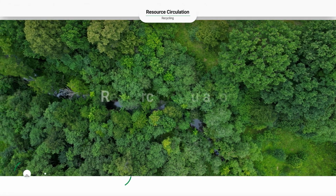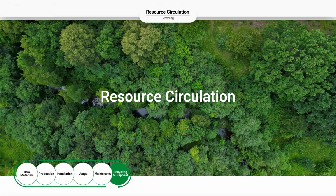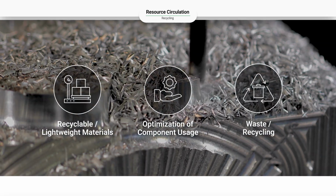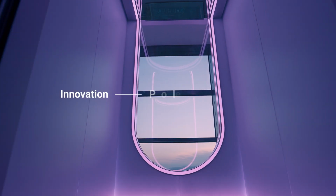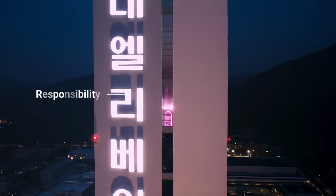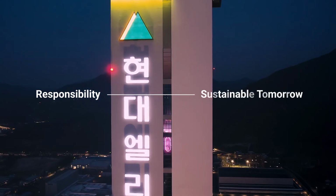Hyundai Elevator keeps resources in continuous circulation by using lightweight recyclable materials and components. At the heart of every innovation are people and our shared future, and with it, the responsibility for building a sustainable tomorrow.